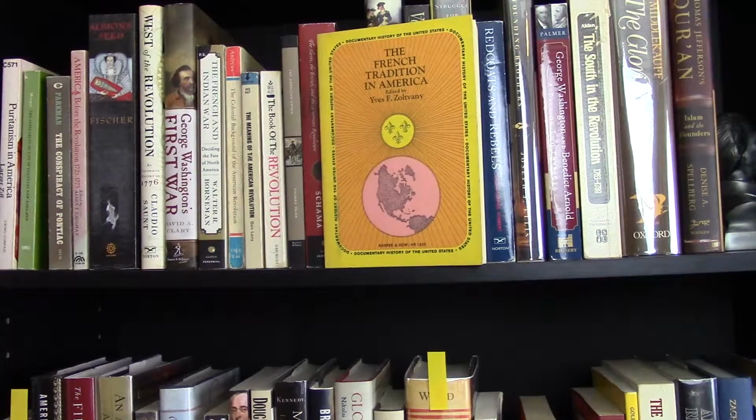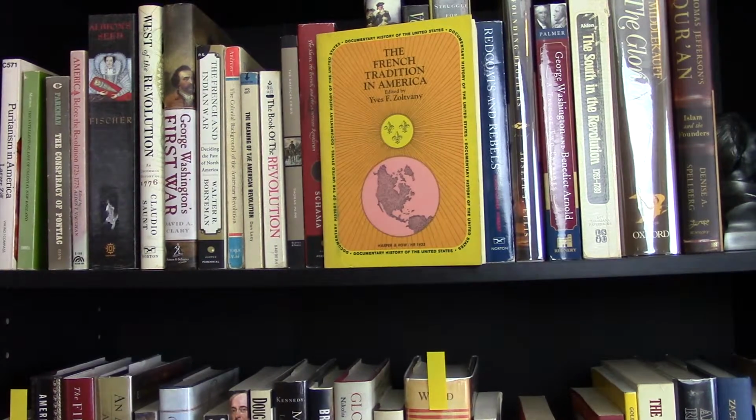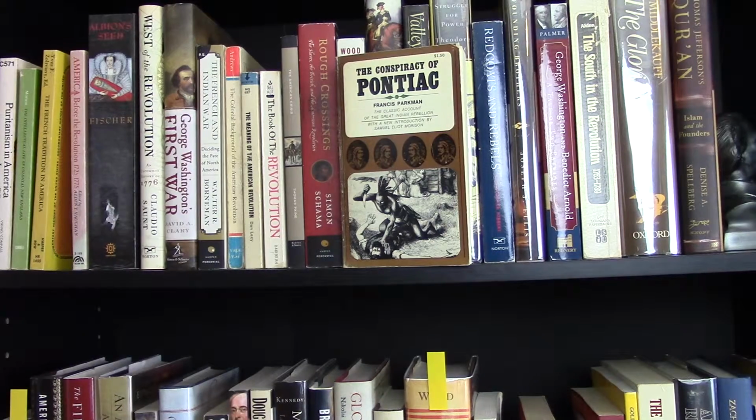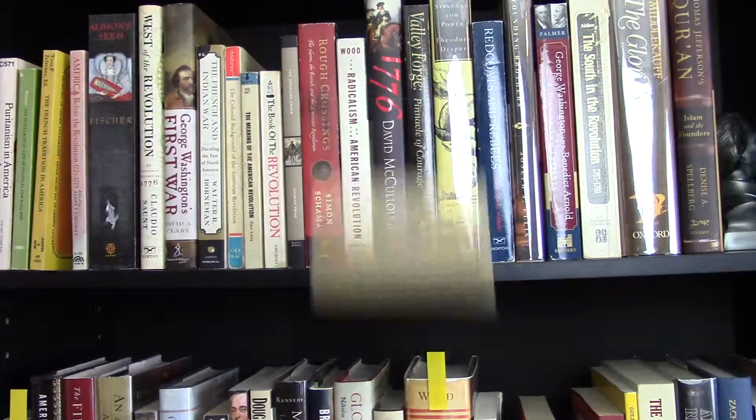This next book is The French Tradition in America, which is edited by, name I can't pronounce, Zsolt Vanni. It was published in 1969, and I know next to nothing about this book. But, like everything else, it will be eventually read. It's about French America. What are you expecting from me?